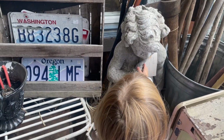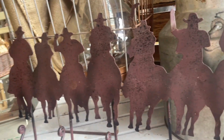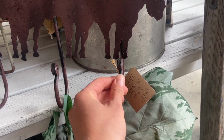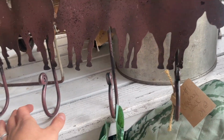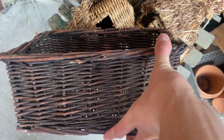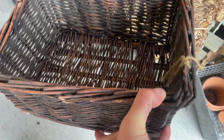Yeah, statue. This is really cool. It's a cowboy rack. Oh man, that is really tempting. $29. Really cool. Okay, this is the kind of basket I would use a lot. $8. Done. Sold. Yes.